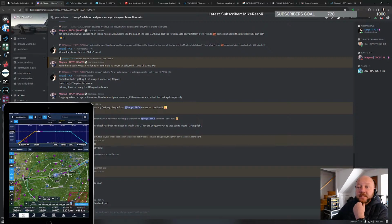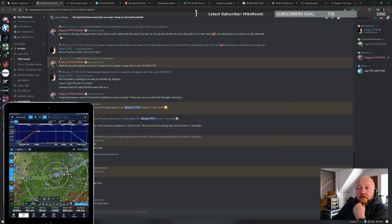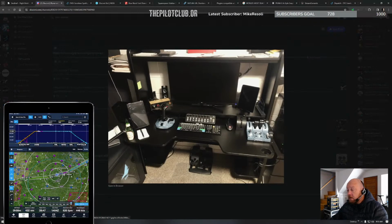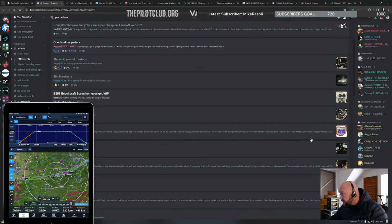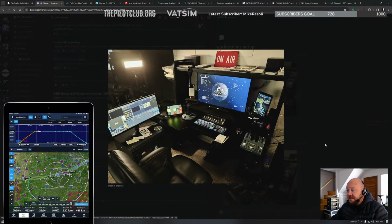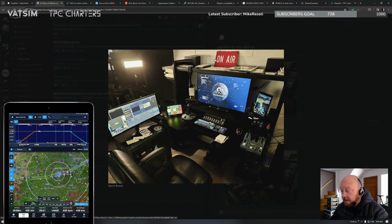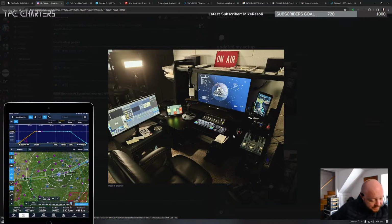So this is the Pilot Club Discord. Let me see if I have one here. That's not the latest. Here's the latest. So here's what my setup looks like, and here you can actually see the cinder blocks. That's how the walls are, not insulated at all, but I do have the ducts for HVAC, but it's probably not enough. It's just a lot of cold from the floor. I do have a thin carpet on the floor, but yeah, these walls here, you can see, are cinder blocks. So that's that. But I wanted to share with you guys my setup here.